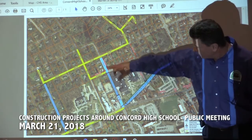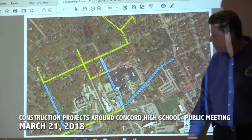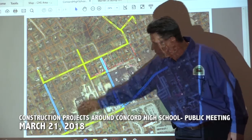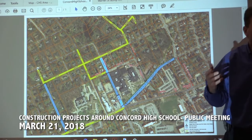And then as soon as they're off Fruit Street, we're going to come on to Fruit Street as well. So we'll do the same thing up on Fruit Street. And the same thing once they get off at Kensington, we'll come back behind them on Kensington Street. So that same process will happen on each of the streets.